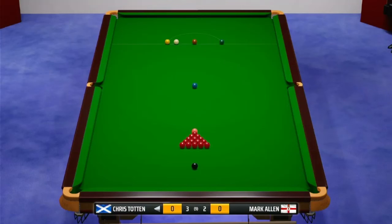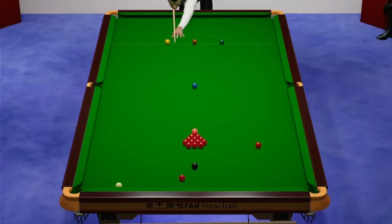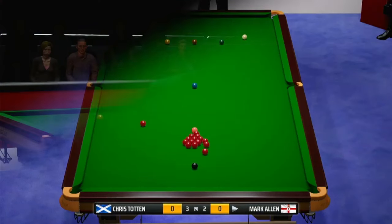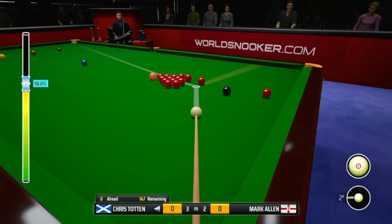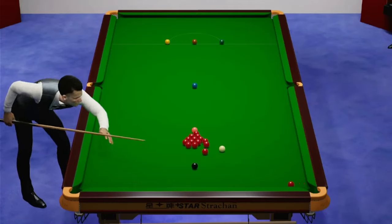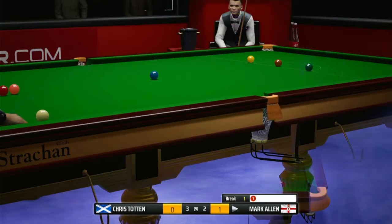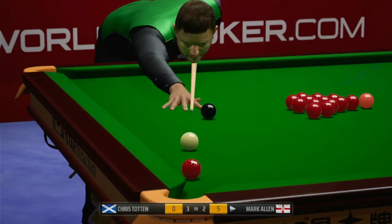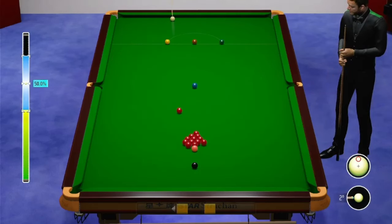Thank you, the sixth frame, Chris Totten to break. Not an easy one, but a half chance. Missed pot. Loose shot. One. Five. Six. 12. Mark Allen, 12.